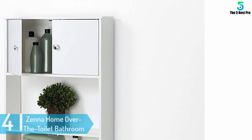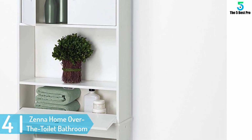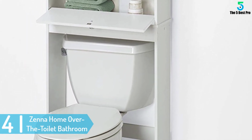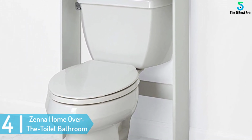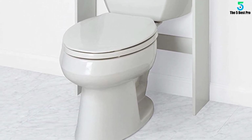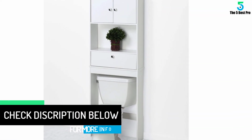At number 4. Zenna Home Over-the-Toilet Bathroom Spacesaver. Solve your little space problem with the Zenna Home Over-the-Toilet Spacesaver. This bathroom spacesaver has both open and hidden storage for bathroom items. At the top, this spacesaver has 2 cabinet doors stocked with chrome-finished knobs to unfold a storage shelf.